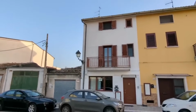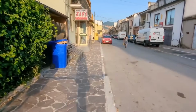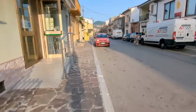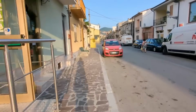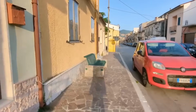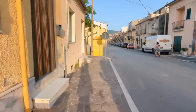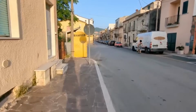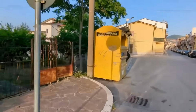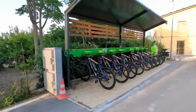Let's have one last look. Guardia Alfiera is a really walkable town. It's quite flat, especially if you live in this area. It has plenty of bars, supermarkets, doctors, pharmacies, all the services that you need. It has a bus service, so pretty much you will have a really nice life if you were to move here permanently, or even if you just come on holidays to start with. It's really central.